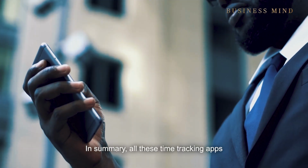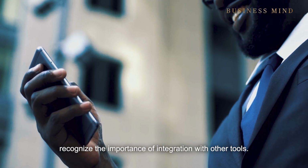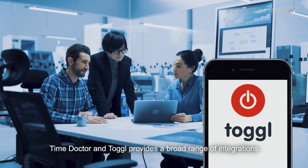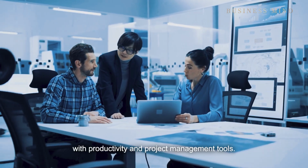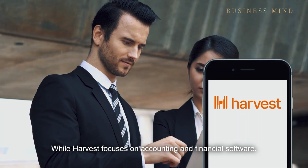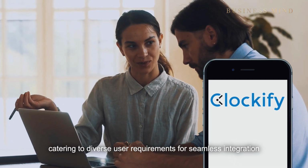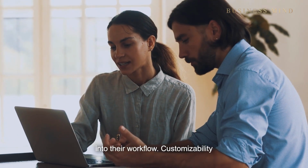In summary, all these time tracking apps recognize the importance of integration with other tools. Time Doctor and Toggle provide a broad range of integrations with productivity and project management tools, while Harvest focuses on accounting and financial software. Clockify also offers a variety of integrations, catering to diverse user requirements for seamless integration into their workflow.